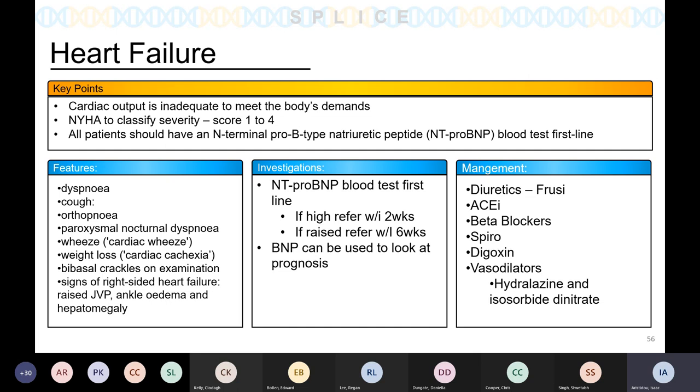But if a patient is presenting with heart failure, with the classical symptoms, it's not been diagnosed, and their BNP is in the thousands, then you arrange specialist assessment within 2 weeks, and they need to get an echocardiogram. But if the levels are raised, so I guess in the hundreds, not quite the thousands, then you do an echocardiogram within 6 weeks.